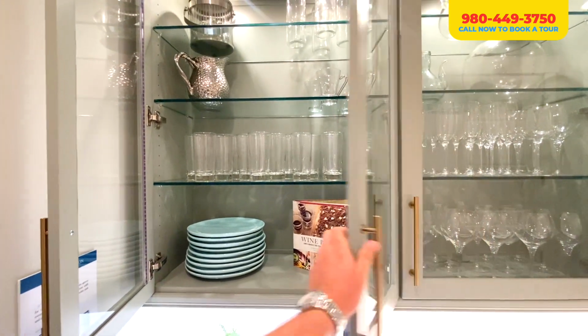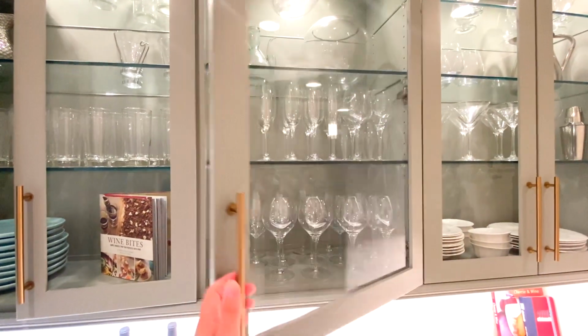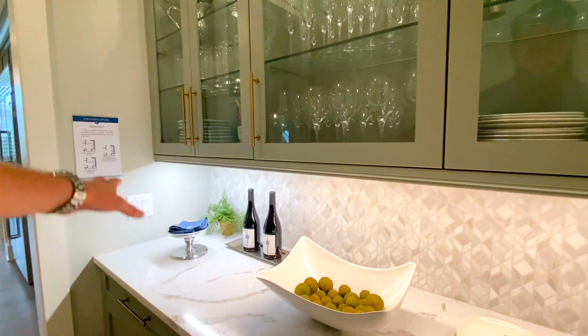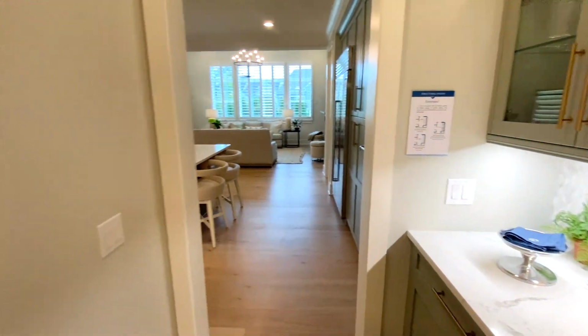Maybe some cans of Coke. And then all these glass door upper cabinets here, the 42-inch uppers, just absolutely beautiful. You could use this as like a mini bar area. You could use it as a butler's pantry. There's so many different things that you could do.